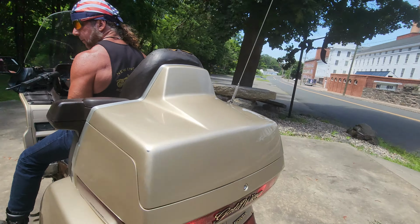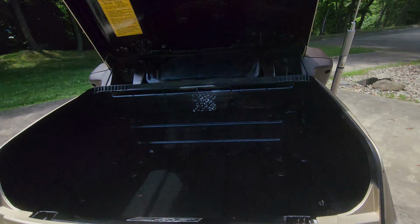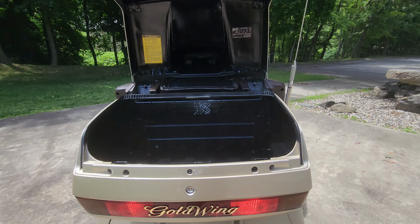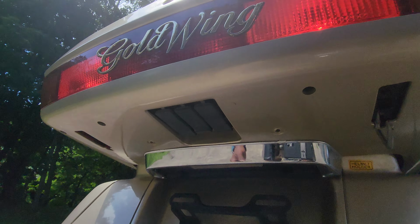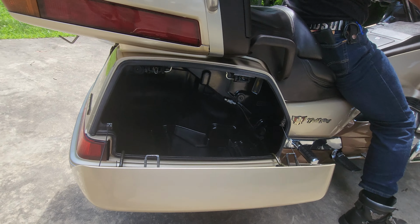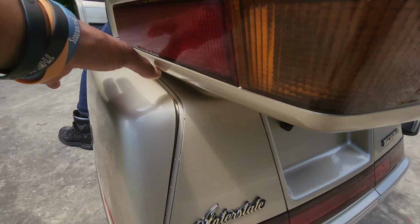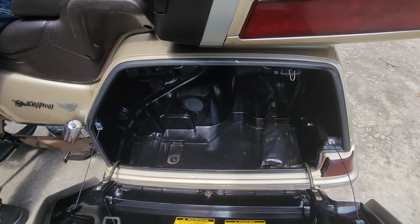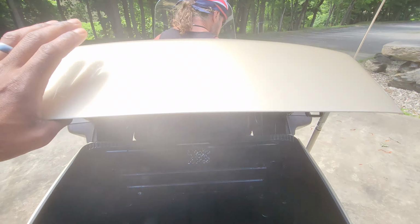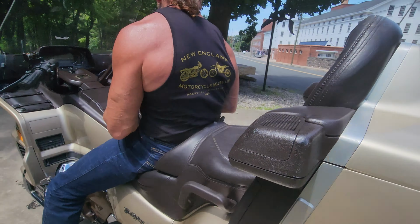The trunk of this thing is huge. It's big enough to put two helmets in there for sure. Show them the saddlebags too. And inside the trunk looks like brand new. If you're a Goldwing collector, and you don't have a 10th anniversary yet, well, your ship just came in, man. This would be a good addition to any collector's inventory. It's going to be sold with a low reserve, and mechanically, it rides and runs like a brand new motorcycle.